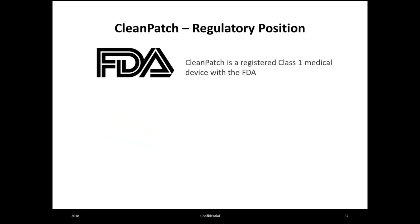So moving to regulatory position, this may come up as well as you talk about the service with your sites. From an FDA perspective, this is a registered medical device. So it's absolutely been registered and classified by the FDA as an approved medical device.